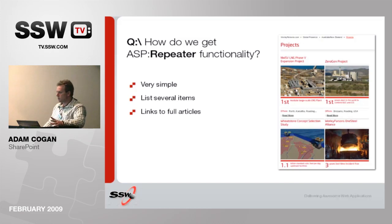All I want, it's very simple. I want the name, I want an image, and I want to link off to the right page. Doesn't get much simpler, does it? So what's the control you use? Huh? Content query web part. Perfect. You use that all the time.